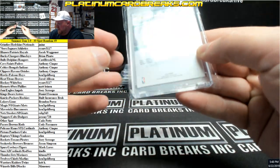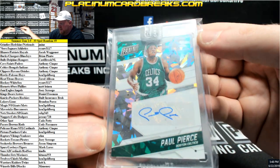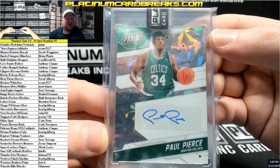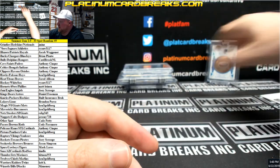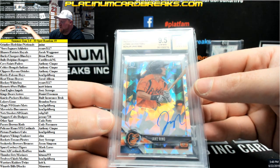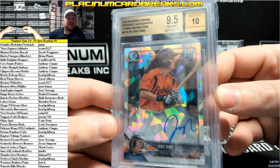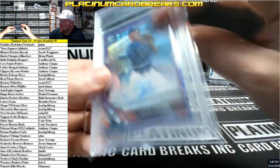2018 Panini Paul Pierce, numbered to 10, cracked ice autograph for the Celtics. Celtics are going to Mr. Sink You, Anthony C. More Bowman, 2018 Bowman Chrome Prospect Auto Atomic, 9.5/10, Jake Ring, Baltimore Orioles. Anthony again. More Bowman.